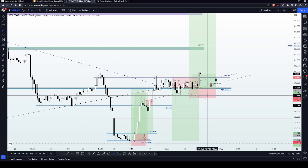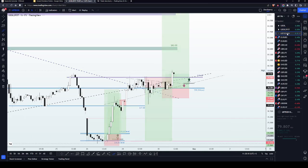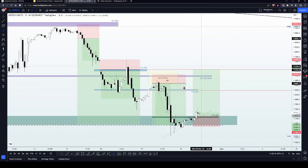Okay, so in the absence of questions, I want to be moving on to the next option. And the next option we are going to be looking at today is the US tech. And in fact, the US tech was a very profitable trade for us yesterday. For those who were part of this journey yesterday on the US tech, kudos to you for being on standby to take advantage of that move.